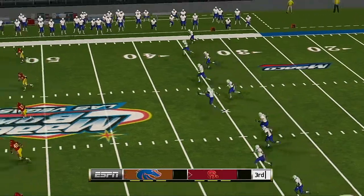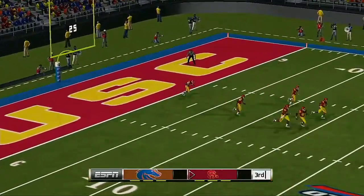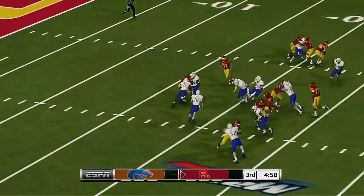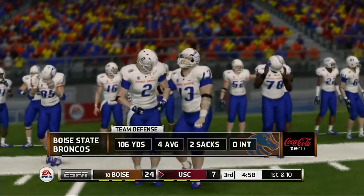Second half action just about ready to start here. And he got all of this one. Great kick. Tackle at the 17-yard line. Boise State's coaching staff will go out tonight.